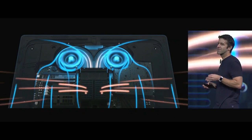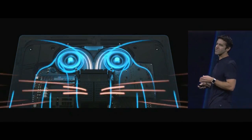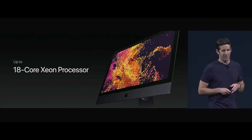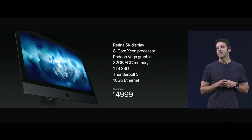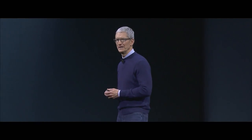The iMac Pro has a greater than 80% increase in cooling capacity. So the iMac Pro is going to ship with an 8-core Xeon processor. We're going to offer it with up to 18 cores. The iMac Pro is going to use AMD's Radeon Vega graphics. And we're going to price it at just $4,999. So many great things happening with the Mac.